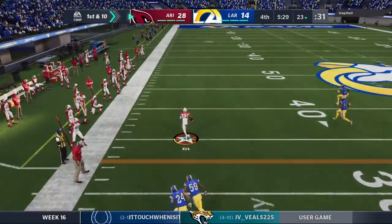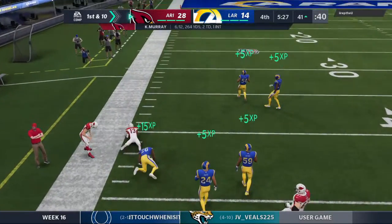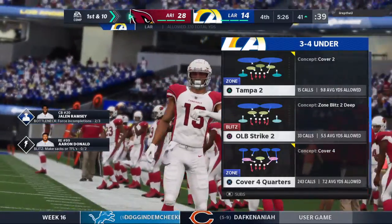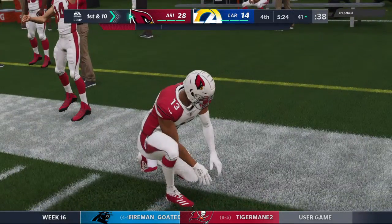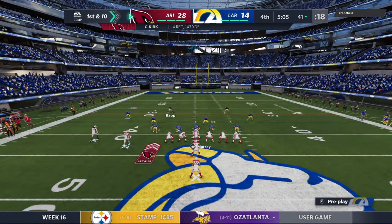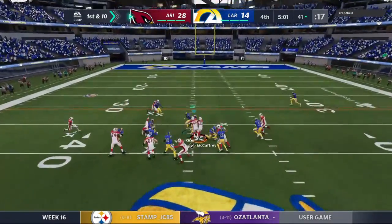If they can score here, they have a chance to make this a 3-possession game and all but put things to bed. Murray, a quick throw out to Kirk, and he'll have it past midfield almost to the 40 before being taken down. That one good for 37 yards. That's how you draw up the run-pass option right there. You get a chunk play out of it. Quarterbacks love to throw the RPOs because oftentimes they're in-breaking routes, but receivers love it even more. The ball gets to them quickly, allows them to put some moves on in the secondary.